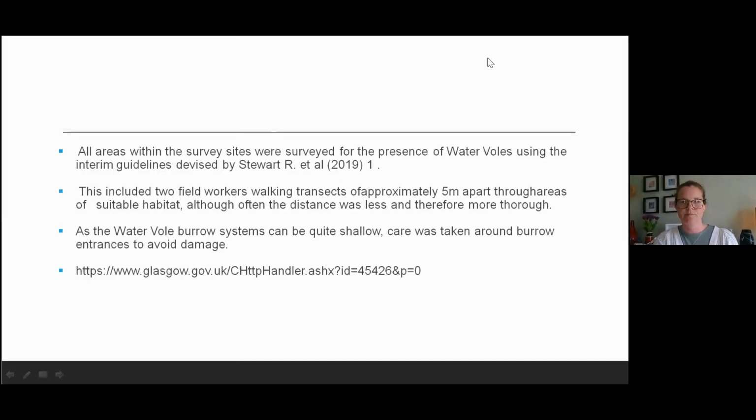So I've just taken this little bit out of our report just to show you this bit at the bottom, if I can move the arrow specifically. This link at the bottom here is the current guidelines that are being used to survey fossorial water voles.